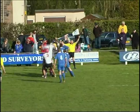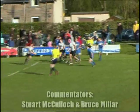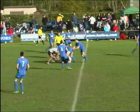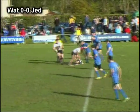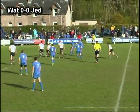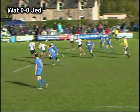Just about a minute gone in this final at Selkirk Sevens. It's Jed against Watsonians. No scorers yet. Jack Ferguson then on the ball for the Edinburgh side. They're up to the halfway line as Mark Rennie goes in, feeds it out to Mike Kerr. Kerr's got Rory Steele in support, goes the other way though, and this time feeds it along to the winger.